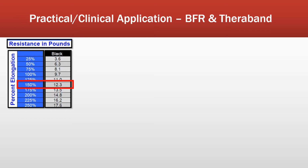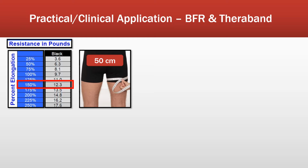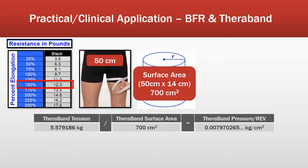So at 150% of tension, this TheraBand has approximately 12.3 pounds of force or tension. The next thing you would need to do is to actually take the circumference measurement of the individual, say 50 centimeters. And then if you look at the overall surface area of the band, which would be important for looking at the overall compressive force around the limb, 50 centimeters times 14 centimeters, right, to get your surface area of the band, because the TheraBands these days are standardized at 14 centimeters approximately.